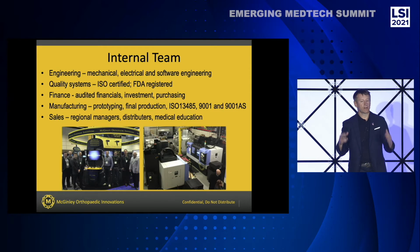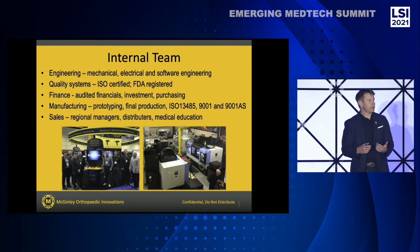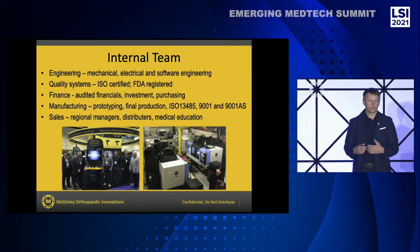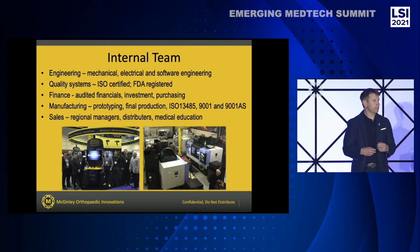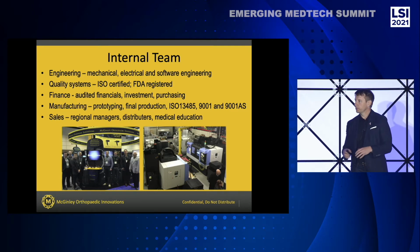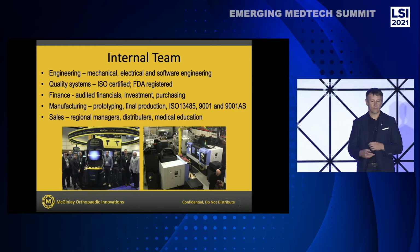We built our company around a strong team that can operate independently. We have a full engineering team in-house. We have our quality systems in-house. We're an FDA-registered facility. We have our finance in-house. We have our own manufacturing facility, a startup company with its own manufacturing, with ISO certification as high as aerospace certification. Our sales team's a hybrid model. We're developed with regional sales managers along with distributor networks for cost effectiveness.